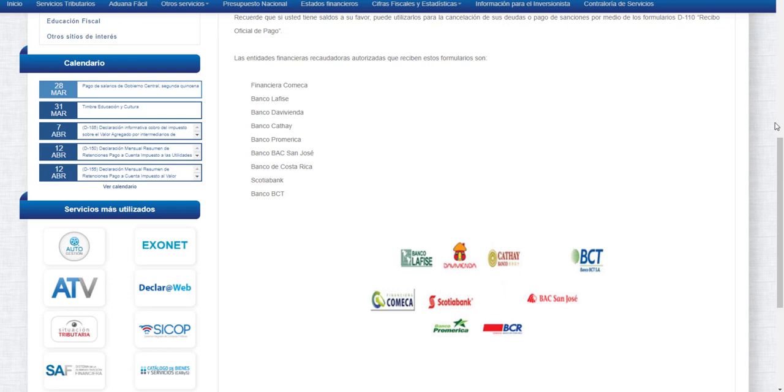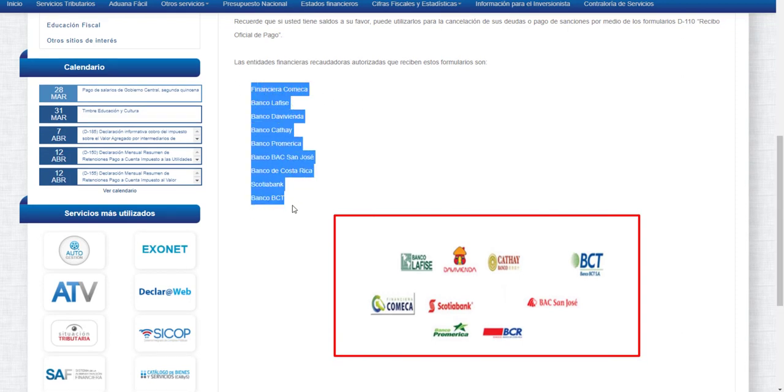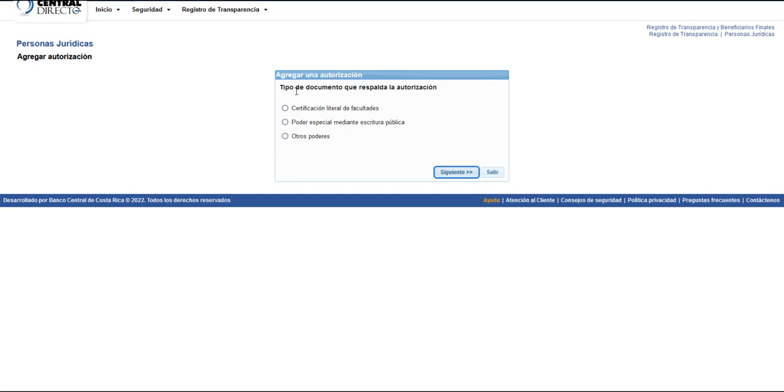This tax is also payable to the Treasury Department, so you can pay it at any bank in Costa Rica that accepts government tax payments. The final obligation that we're going to review is not a new one, and it has been in effect now for a few years, and that is the Shareholder Beneficial Owner Disclosure Form.